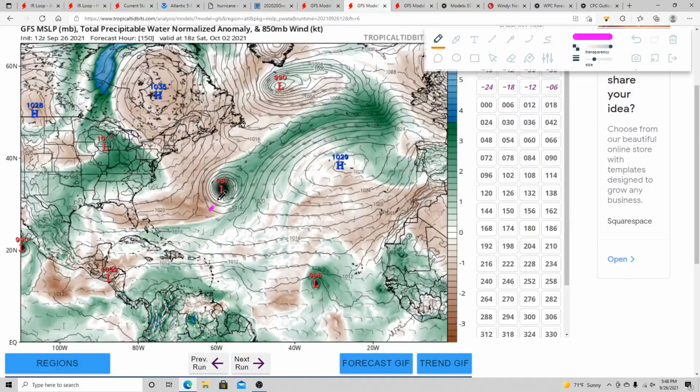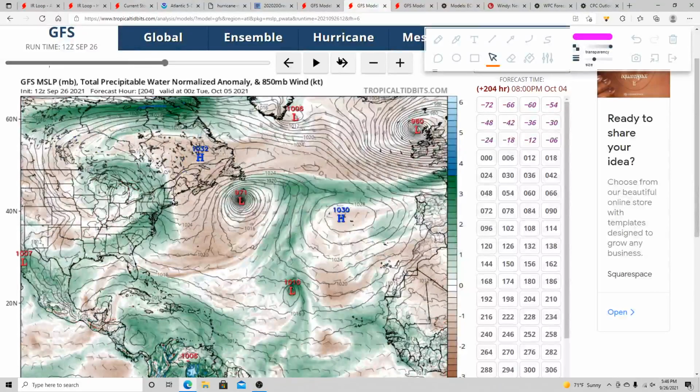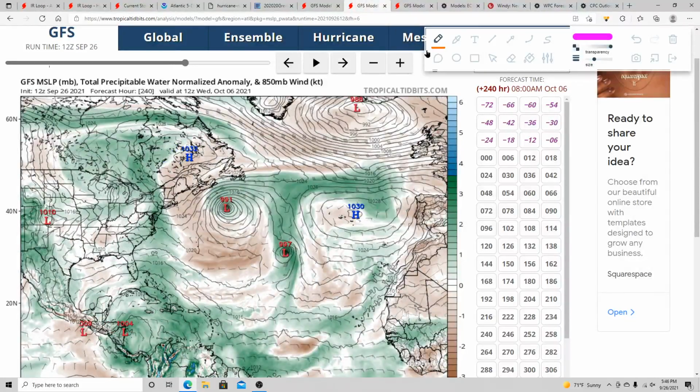There goes Sam, continuing to move to the northeast here, which may try to become a subtropical storm at this point, or a subtropical hurricane, whatever you want to call it. But here comes another tropical system there, which also has some wind, some dry air around it as well. You can see how that continues to move on to the north.